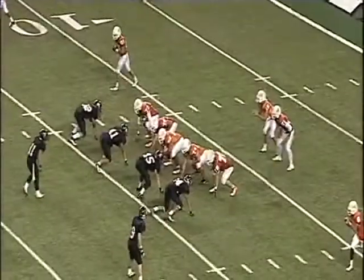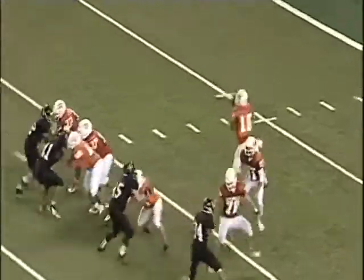Use your cross-field mechanics. Put the ball at the 20-yard line. The guy's in bounds. He's being driven back. In fact, his knee hits down. So we can solve a lot of problems through communication.